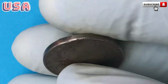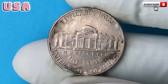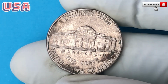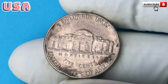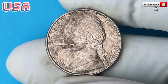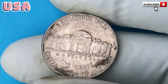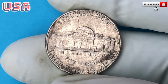Now, let's talk about something that will make all the difference in determining whether your 1999 nickel is just a regular coin or a rare treasure: the mint mark. Mint marks are small letters that indicate where a coin was produced. In the case of the 1999 nickel, there were two main mint marks that you'll want to keep an eye out for: D for the Denver Mint and P for the Philadelphia Mint. These are the most common mint marks, and nickels bearing them are generally considered more common.